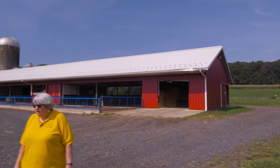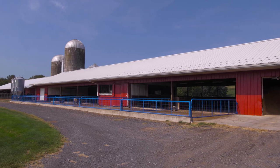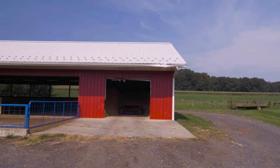To my right is the sheep facility, and we have Hampshires as well as Dorsets and a few crossbred. We have about 60 ewes that we lamb out each spring. And we also have a small ruminant class where the students work with the sheep.